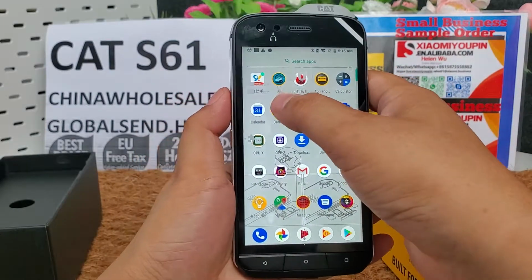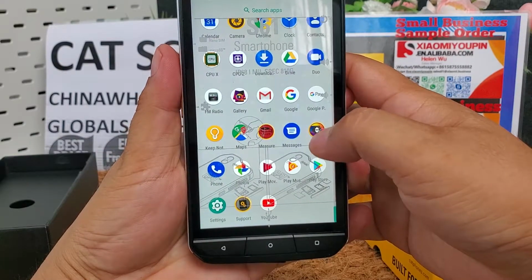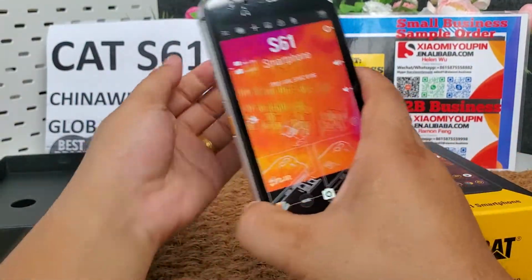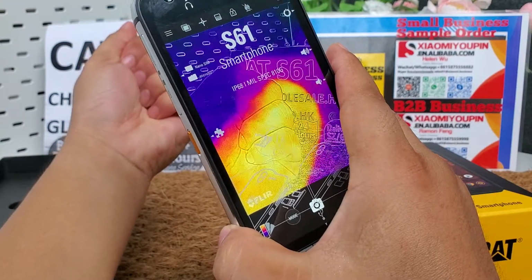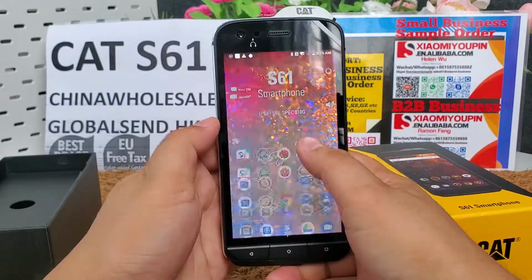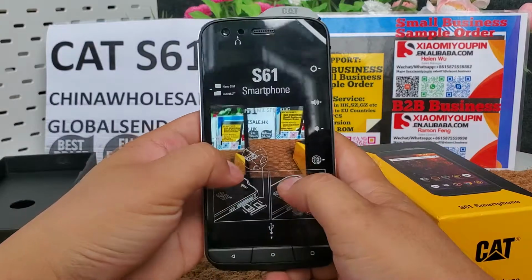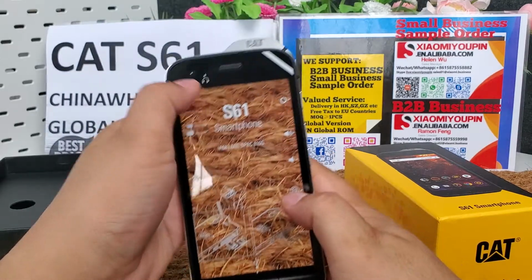Now, let's test it. My FLIR friend. You can see? When we see heat, this is my hand. You can see the heat. Very strong. Okay. Now, let's test the camera to see how strong it works. Very clearly, super. Okay, we can see the camera very clearly. A film camera.